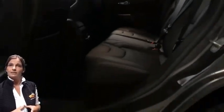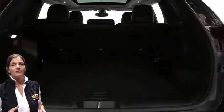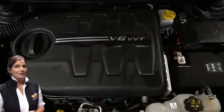dual zone temperature control, SELEC-TERRAIN system, split folding rear seats, dual pane panoramic sunroof, 3.2-liter V6 engine, and so much more. For additional details, visit us at marinocjd.com, stock number P5956.